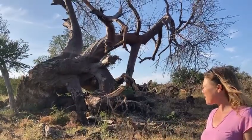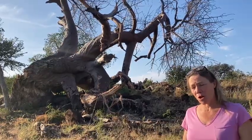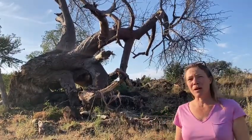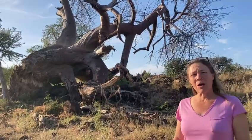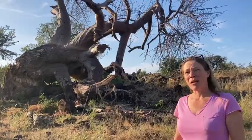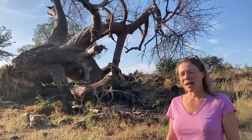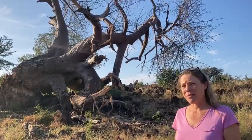There are about 1,000 trees in this park, and unfortunately it costs about 2,000 rand, just over $100 US, to wrap a baobab tree in wire mesh. And so we would really appreciate donations. If anybody would like to donate to helping to protect these trees in this park, they're a very important part of our biodiversity here, and I would be very sad to see more of these trees collapse as I've seen here today.